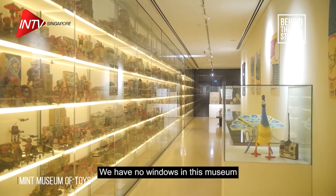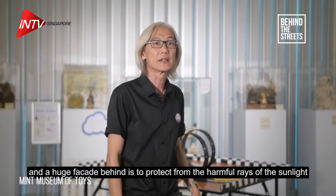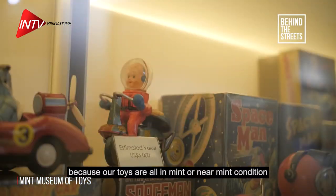We have no windows in this museum. And the huge facade behind is to protect from the harmful rays of the sunlight, because our toys are all in mint or near mint condition.